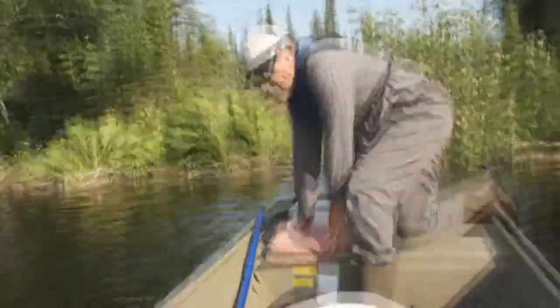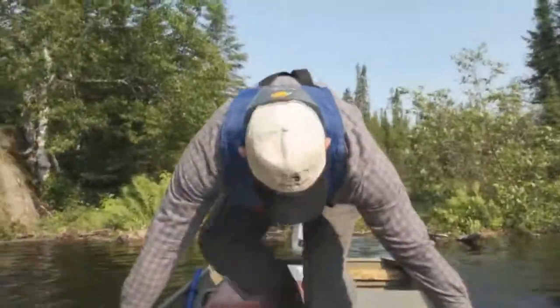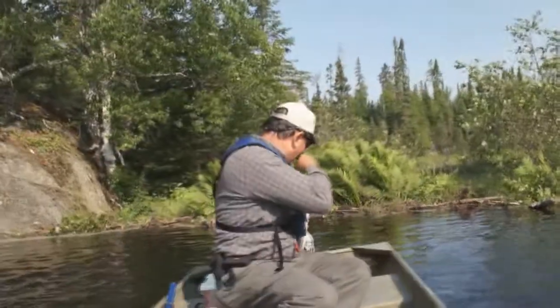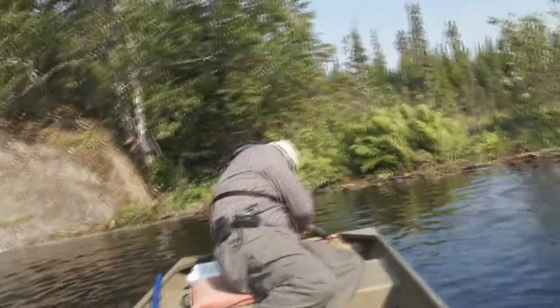So how long did it take us to get here? Well, I'd say that we have been at this so far an hour and a half. Headed over here to Black Lake. Haven't fished a lick yet, but we're about to start.